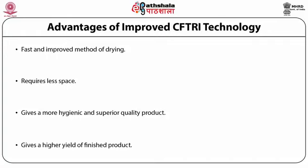The improved method adds extra material cost to the finished product. Field demonstration using Bivapur variety of chilies has shown that red chilies sun-dried by the improved method bring an additional economic benefit of Rs 50 per quintal.